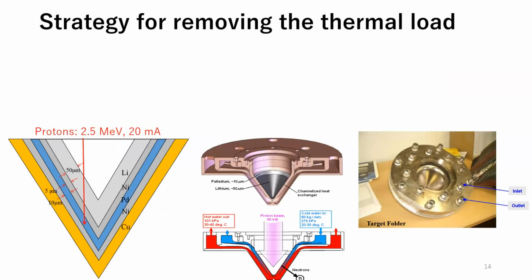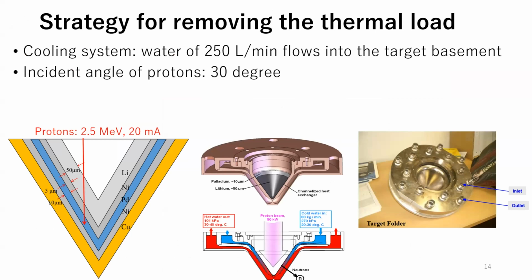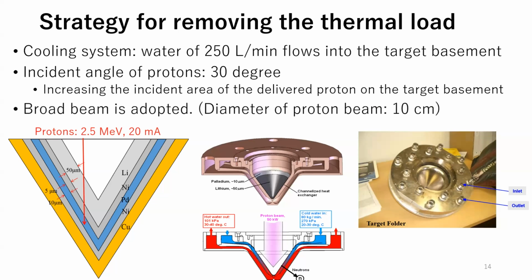There are three strategies for removing thermal load on the lithium target. One of them is the cooling system. Water at 250 liters per minute flows into the target base. Second is the incident angle of the protons. It is 30 degrees against the lithium target to increase the incident area of the delivered proton on the lithium target. The last one is that a wide proton beam is adopted. The diameter of the proton beam is approximately 10 centimeters.